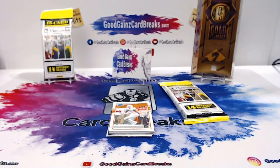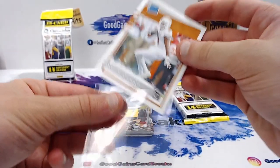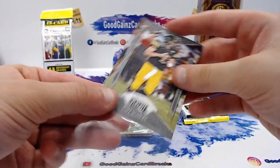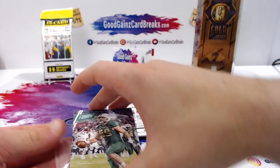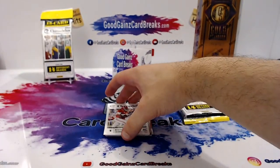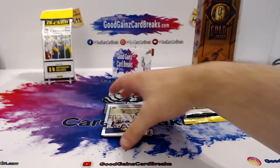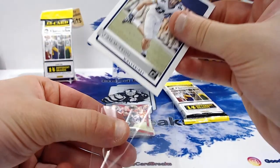He's just popping up. I think Panini's favorite rookie is CeeDee Lamb, the way they keep putting him in here. Colin Johnson, rated rookie, second of the night for the Jags. Nate Stanley for the Vikings. We got Mitchell Wilcox back for the Bengals. Jerry Jeudy, third or fourth time tonight. Another rated rookie of Sean McKeon for the Cowboys.